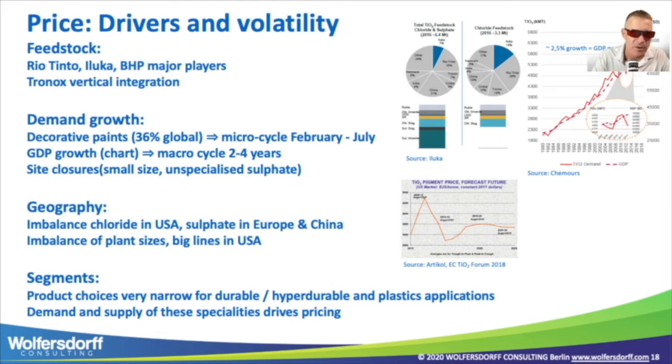Decorative paints are about 36% of the global market. So this is quite important, and the titanium dioxide makers are carefully watching how the decorative paint markets are developing every year. Then there's a macro cycle, and the macro cycle basically is following GDP growth.